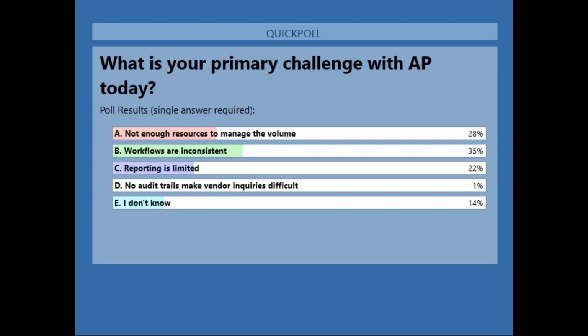not surprisingly, we have 28% not enough to manage the volume, and that's really a lot where AP automation can really help a lot. And then what I like to say is, in terms of AP automation, it's not necessarily that you want to look to reduce headcount. It's that you want to give your staff the opportunity to focus on more strategic activities. I've seen companies that aren't even that large, just from efficiency gains, really gain an extra employee or two without gaining headcount. And then workflows are inconsistent, and I would imagine that's because of siloed processes and manual processes. So we'll talk about that.